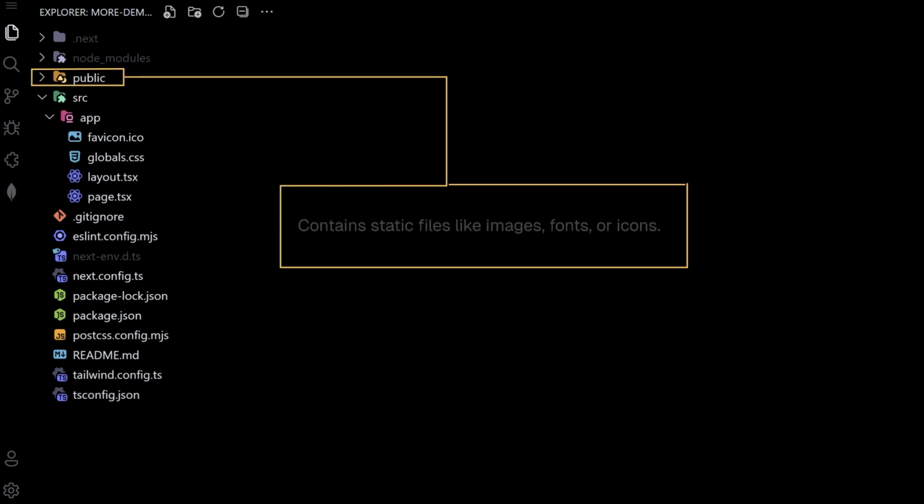Then we have a public folder, and this folder basically contains all of the static files like images, fonts, iconography, and so on and so forth.